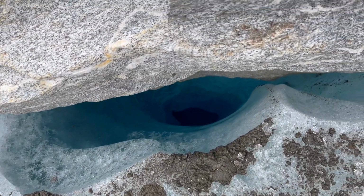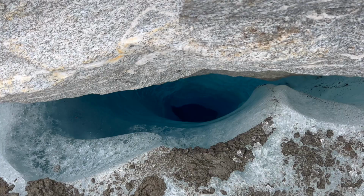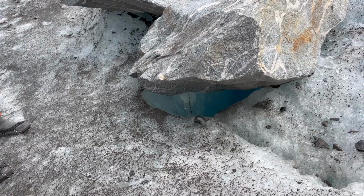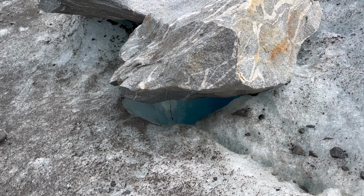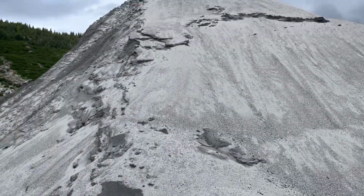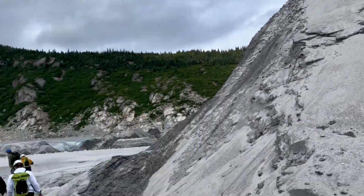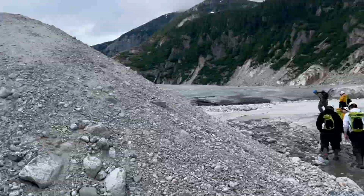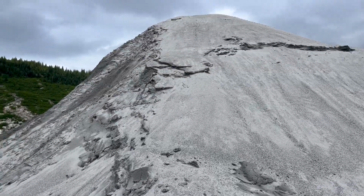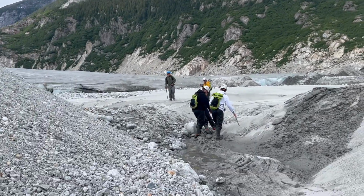Holy shnikes! That is deep. Try it. Wow. So even though these look like giant piles of sand, if you stick a pole in there or dig 6 to 8 inches down, it's actually just a huge thing of ice covered in silt.